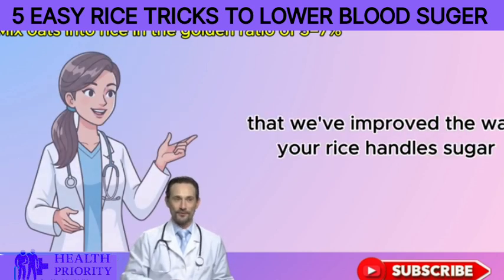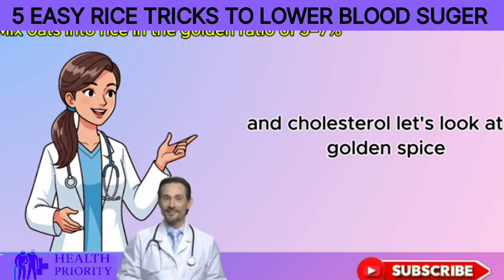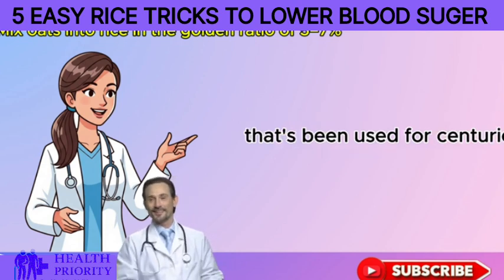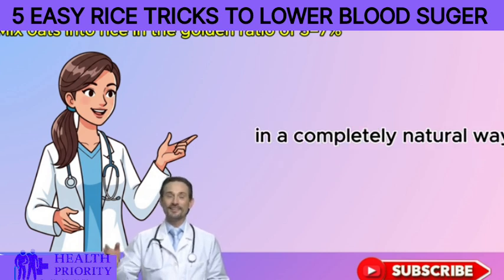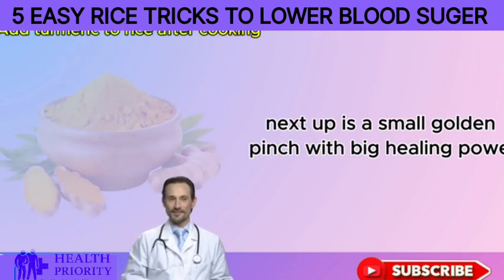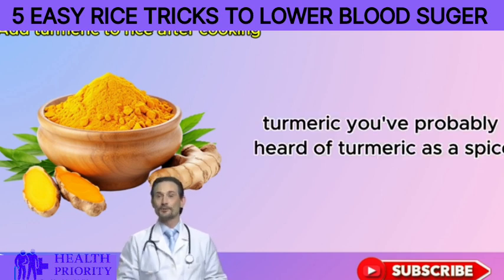And now that we've improved the way your rice handles sugar and cholesterol, let's look at a golden spice that's been used for centuries. And that may help improve your insulin sensitivity in a completely natural way. Next up is a small golden pinch with big healing power: turmeric.